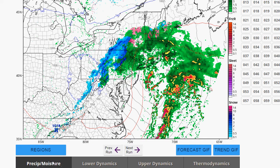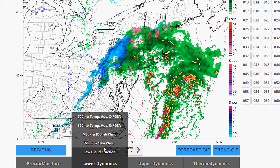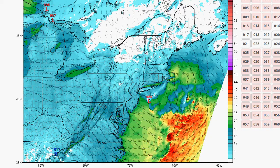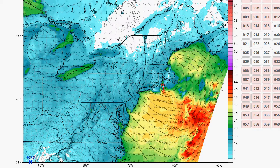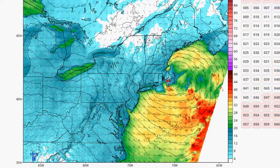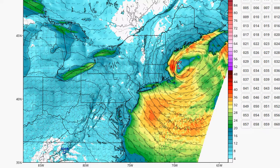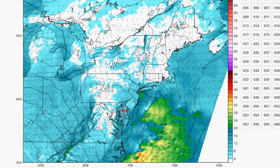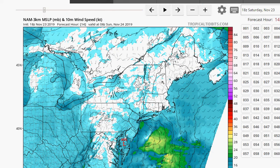So let's go look at the winds here and see the winds that are going to be generated from the storm. You could see that the worst part of the wind is over the water. So it's not going to be that windy. It's not going to be a tremendous wind event like what we've seen. It gets a little more intense as it heads away from us, fortunately. So let's look at some of the other models.